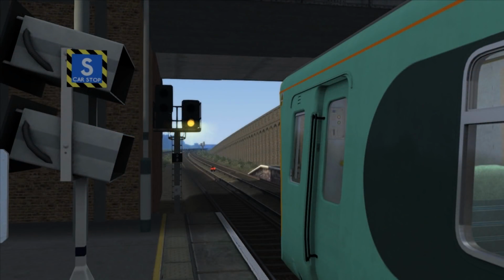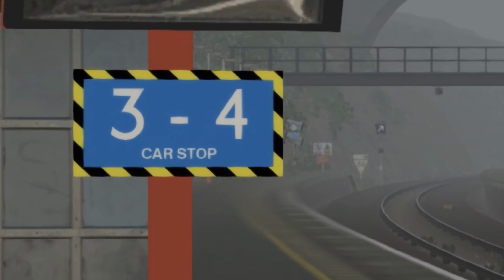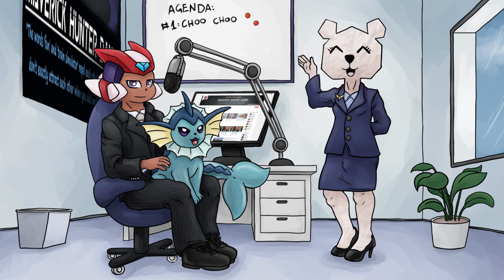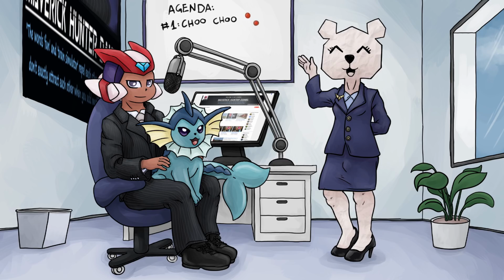It doesn't include every single possible variant, so for example it didn't include a 5 to 12 or a 6 to 12 version, which is the ones I was kind of looking for, but Southern is on my route, so I'm using them, and they look great. He's also included some other stop markers for like 172s, 378s and 710s, the ones that would be used on Overground. Of course, I'm not going to use them because I'm not building an Overground route because I'm not sad.